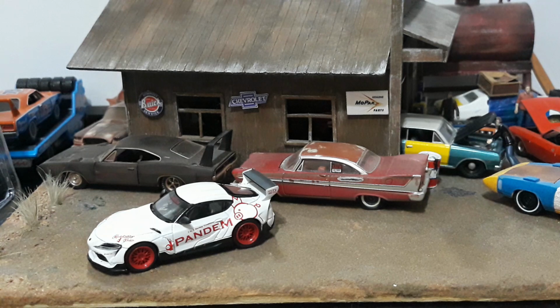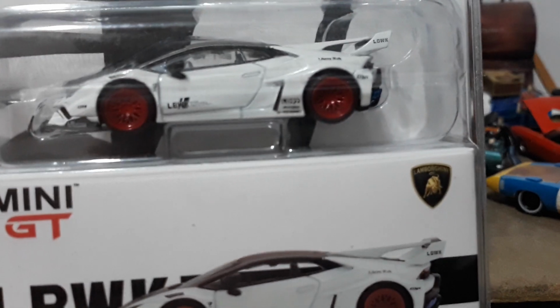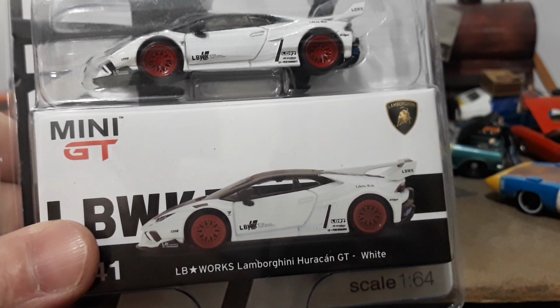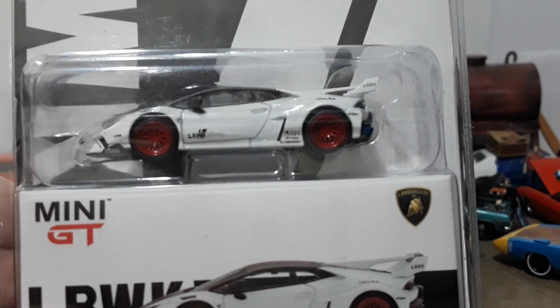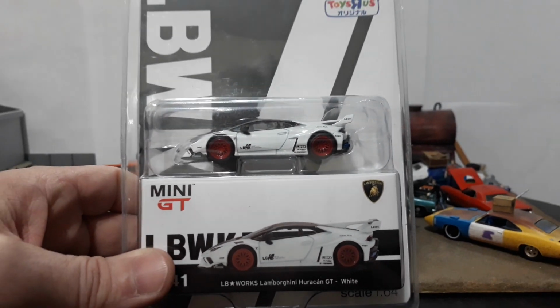But if I do, I will be unboxing it for you guys. Not many people crack open these Toys R Us exclusives, but I do, and we're going to do that with this guy here. This is your Huracan, your Lamborghini Huracan GT in white, the LBWorks, and as you can see up here, Toys R Us, and it has the Japan characters, but Toys R Us Japan Mini GT. This is the only place you will find this car, is in Japan at Toys R Us.